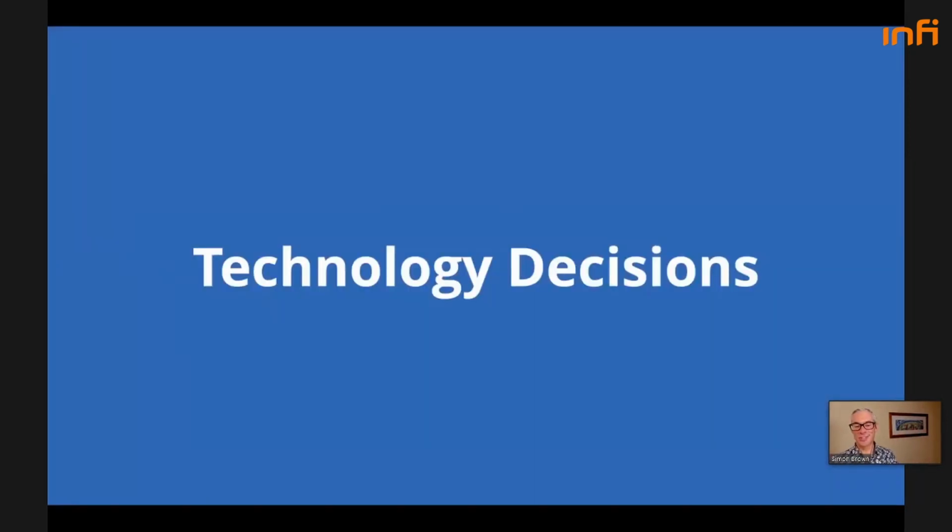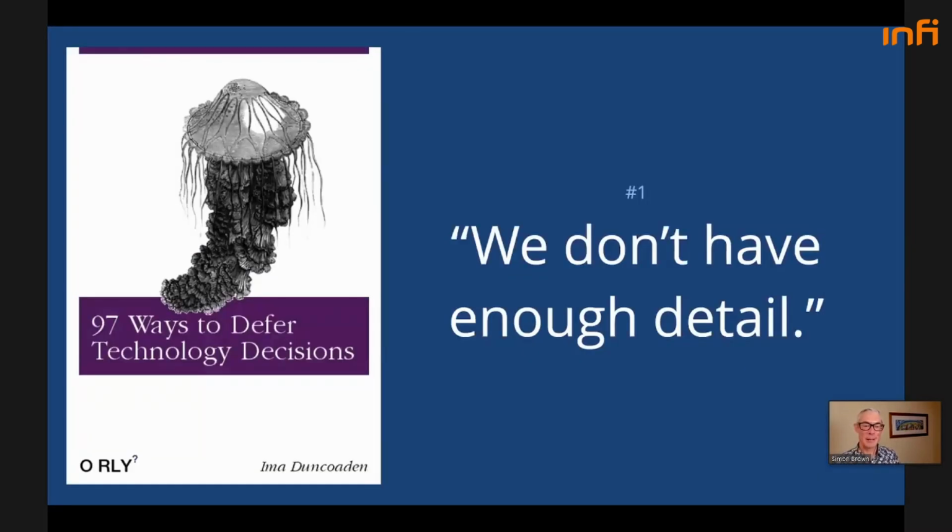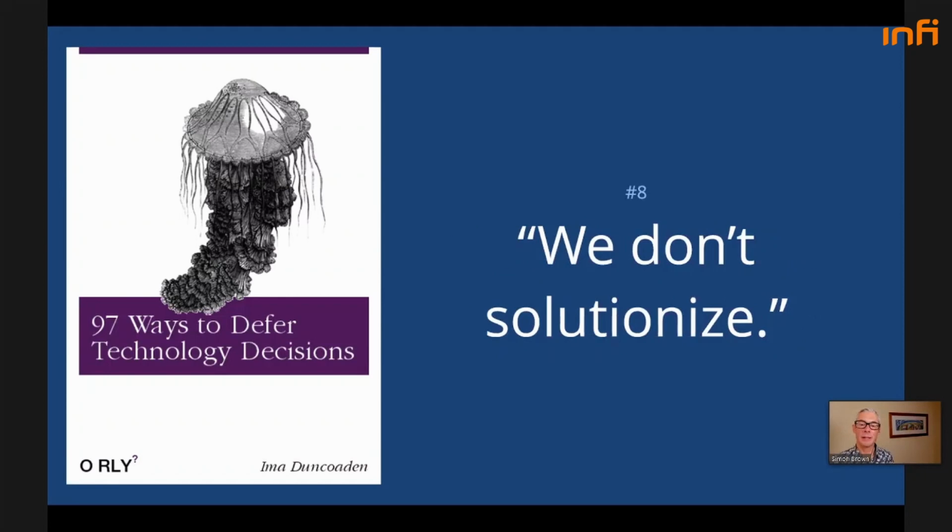Speaking of decisions, technology decisions. Often on iteration one of the diagrams, there's not much technical detail. And when I ask groups, why haven't you put much technical detail on the diagrams? They often say this: we don't have enough detail. We don't have enough information to make those decisions. To which my response is, well, I'm stood in the room. You could just ask me and I could give you all the information you want. So that's a bit of a non-issue, to be honest.